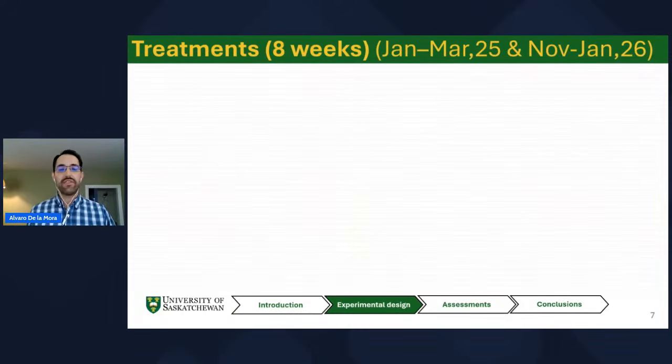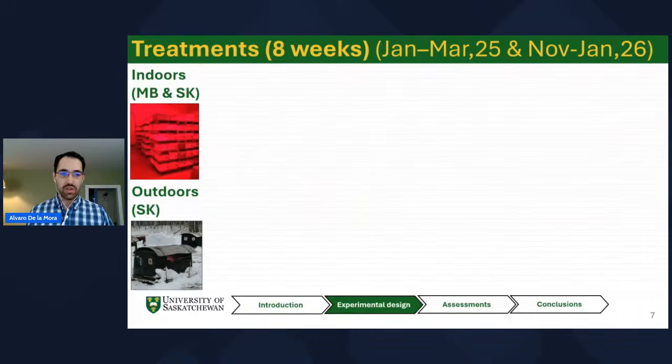So we had different setups. Colonies were under different conditions depending on the beekeeper and the facilities that we had. We had colonies that were kept indoors, done in Manitoba and in Saskatchewan, and also colonies that were kept outdoors in Saskatchewan. For these 3 locations, one in Manitoba indoors, one in Saskatchewan indoors, and one outdoors, the study was done at the end of last winter.